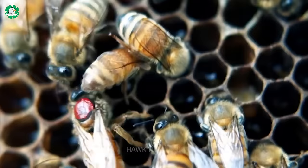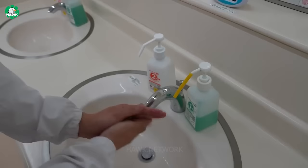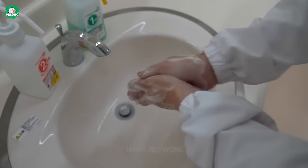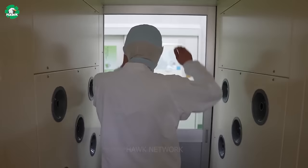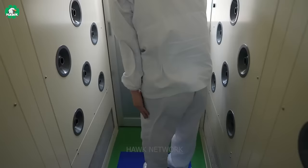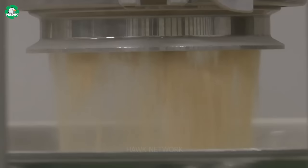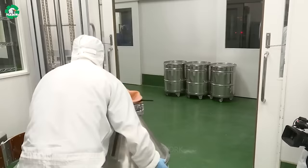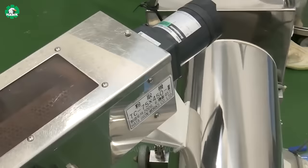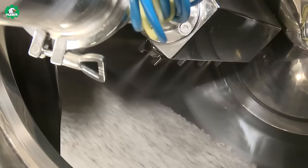Join us on a journey to the royal jelly production factories. In these facilities, strict hygiene measures are implemented in the production area, where raw materials, including royal jelly, undergo thorough inspection and processing. Subsequently, the royal jelly is pressed into pellets using specialized equipment and evenly coated to ensure uniformity. Packaging is carried out with precision, including X-ray inspection to prevent contamination.